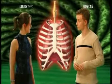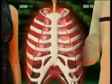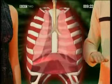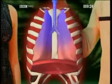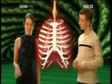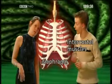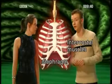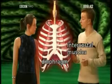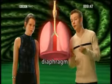Can we have another look at that? The intercostal muscles contract, the diaphragm contracts and flattens, and air is drawn into the lungs. I see. So air is drawn in as a result of muscular contraction. You've got it. So what happens when we breathe out? The intercostal muscles relax, and the diaphragm relaxes and domes upwards again. Now, the volume of the torso is decreased, and so air is forced out of the lungs.